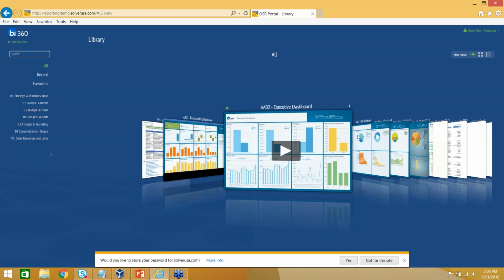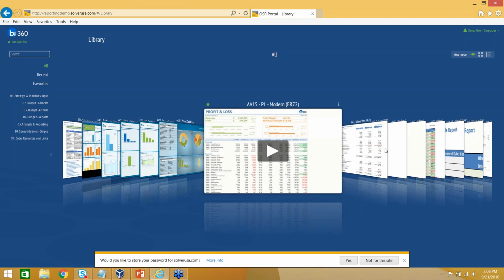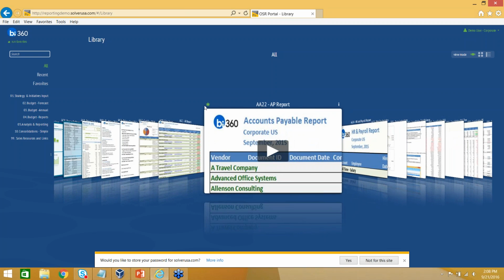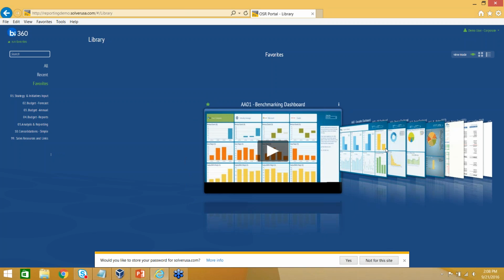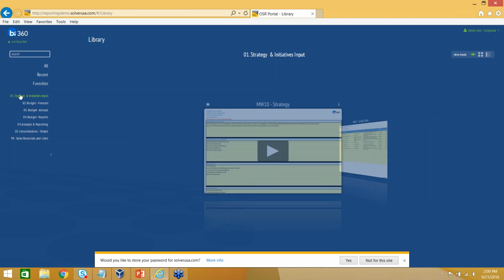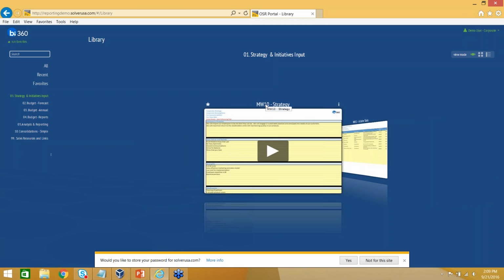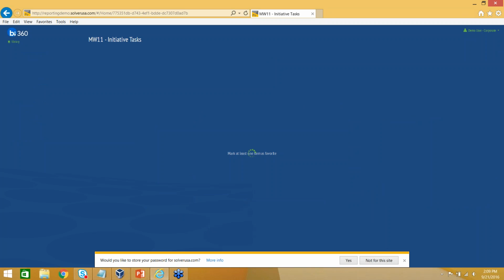And the way this works, this has all the templates for your dashboards, reports, as well as input forms. You can toggle certain things as favorites so that you can reference them here and see the ones that are most relevant to you. Now, over on the left-hand side, what we've created is an organization structure. So maybe you have your employees go in, they can look at the strategy and input goals from a high-level perspective, and then from those goals, they can input tasks.